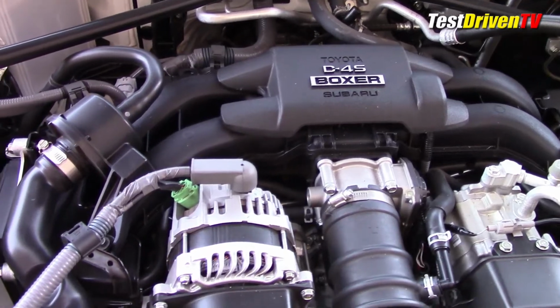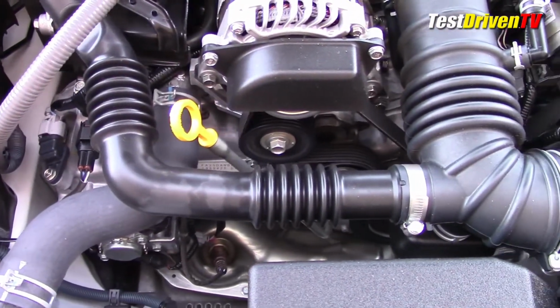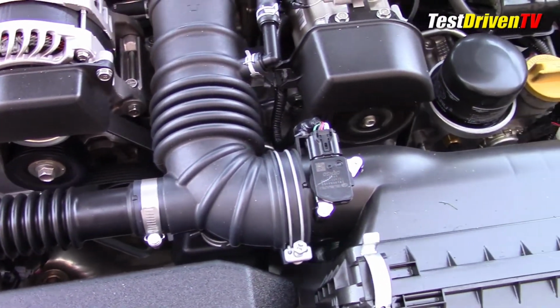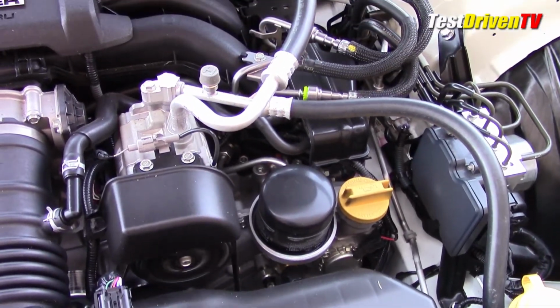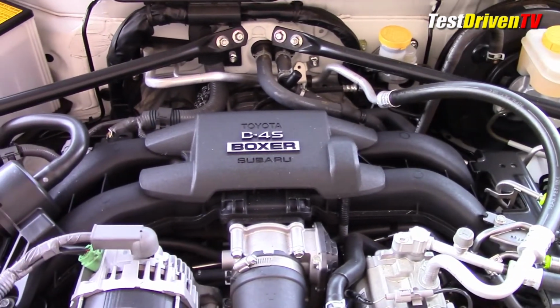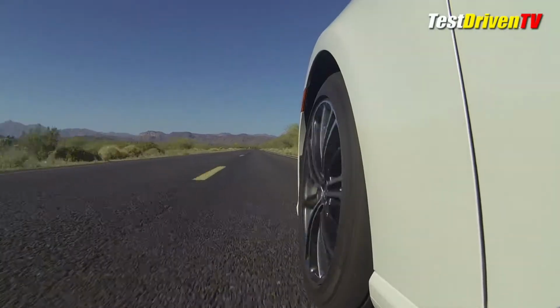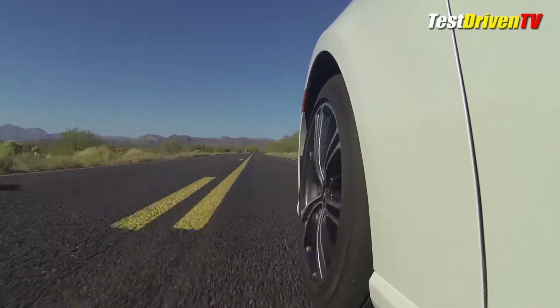Under the hood is something different for a Scion or Toyota, a 2-liter flat 4-cylinder boxer engine sourced from Subaru. It does have some Toyota tweaks, however, including a D4S fuel injection system which features both port and direct fuel injection. The result of that fuel injection system and a high 12.5:1 compression ratio is some 200 horsepower at 7,000 RPM and 151 pound-feet of torque at a pretty heady 6,400 RPM.